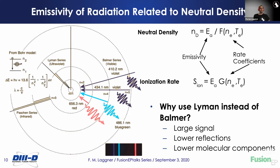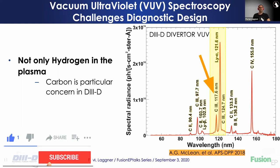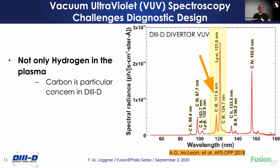And the molecular background sitting below this line is definitely smaller than, for example, in the visible range for the Balmer-alpha line. But the challenge arising with this is that hydrogen is not the only element present in D3D. There is carbon coming off from the walls because the tiles are made out of carbon composites. And this creates some radiation, as seen in the spectrum on the right. Especially, there's a carbon III line very close to the Lyman-alpha line. And we have to get rid of this component if we really want to just measure the hydrogen contribution in the spectrum.